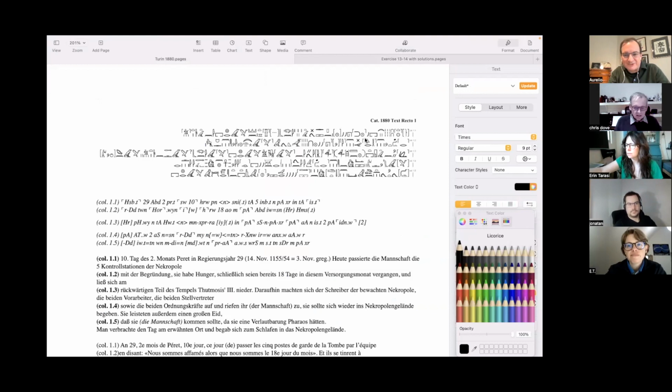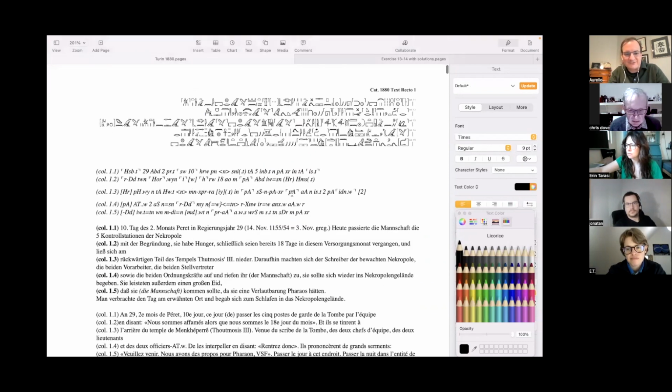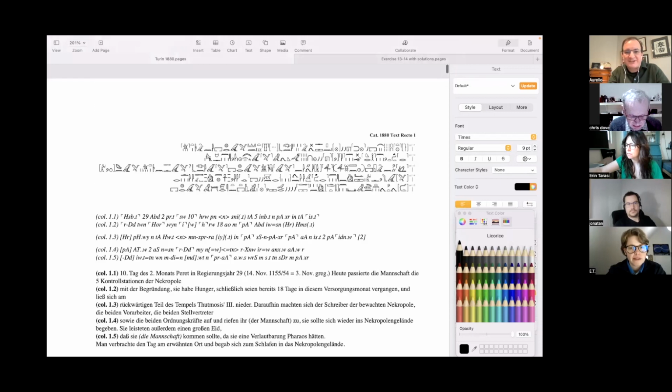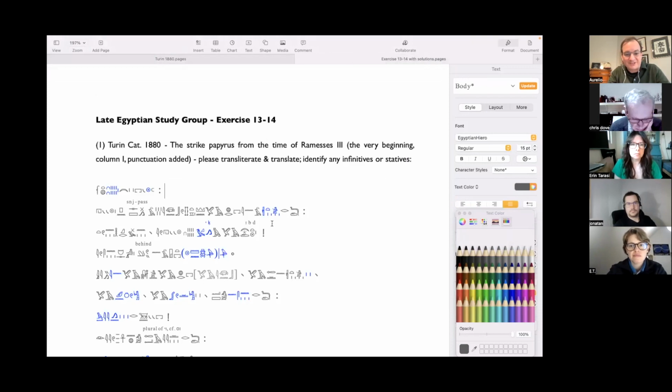So this is what you would see for this text. You would see the text itself in hieroglyphs. You would see the transcription. You would see the German translation. You would see the French translation, and maybe also some secondary documents which may be relevant to the case. So it's really cool stuff. Highly recommended.